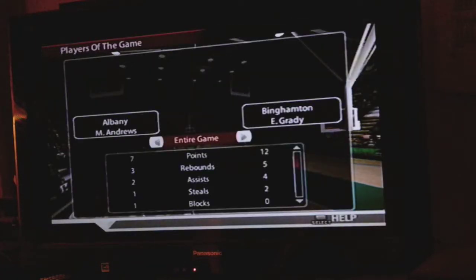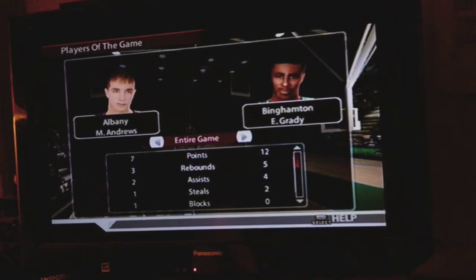This one was close for most of it. And for the second straight game in this session, Grady is the player of the game. He has 12 points, 5 rebounds, 4 assists, and 2 steals.